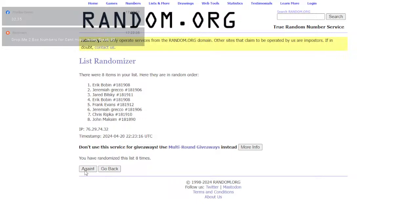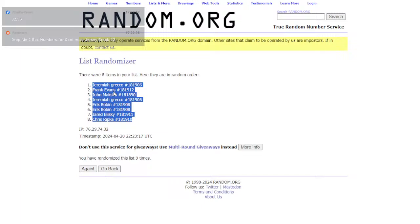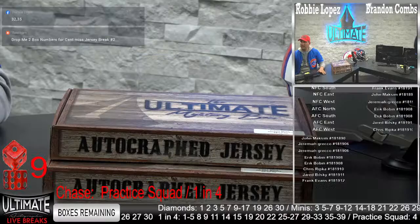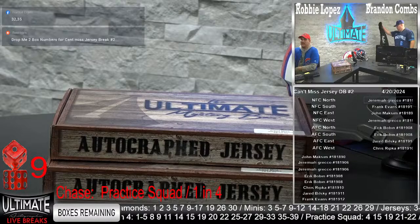And here comes that 9th and final time. Jeremiah at the top, Chris Ripka at the bottom, and everybody else in between. Turn the randomizer off, and here's that list of names for the can't miss jersey double box break number 2. NFC North is Jeremiah. The NFC South is Frank.